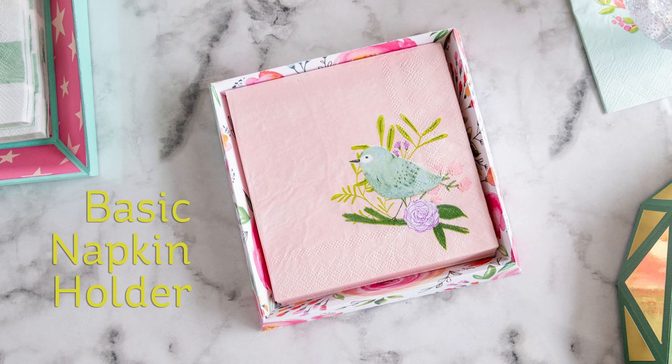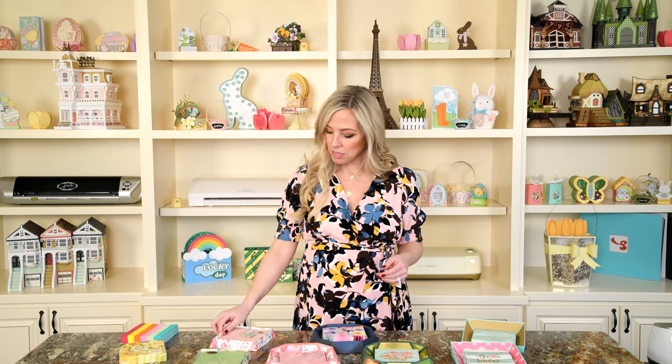This is the basic napkin holder. It's just one piece of paper. You just fold it, glue it in four places, boom. And if you left your napkins in the packaging, you could tie a pretty ribbon around this. If you're going to someone's house, be like, boom, cocktail napkins in your theme, or maybe for the next season ahead or the next holiday, or just something pretty. So it's pretty inexpensive, but a nice little thoughtful semi-handmade thing that you can bring to them.